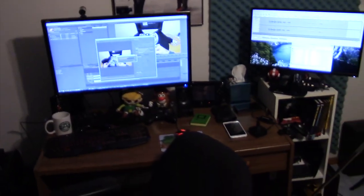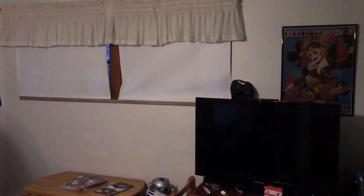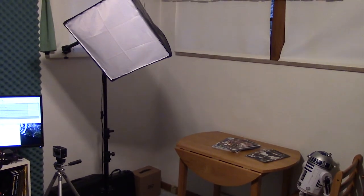It's small. It's pretty good for acoustics. I gotta do something about the ceiling, though. It's completely flat and solid, so it doesn't do good for audio. Gotta do something over there, too, because those are just flat walls.